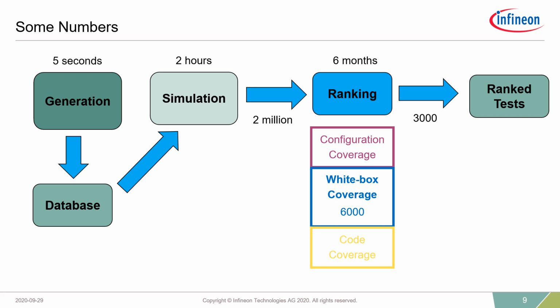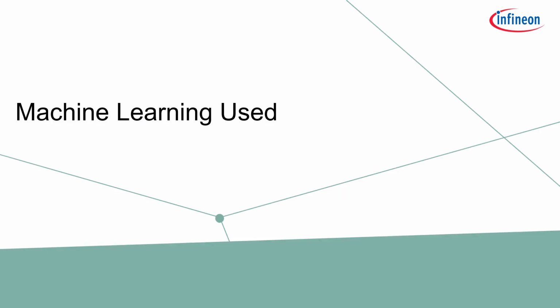During this 6 months, we produce a ranked regression, which contains an optimized set of tests for hitting all of our coverage. Of the 2 million simulated tests, this ranked regression contains only around 3,000 tests. This indicates that there is a lot of coverage redundancy in our simulated tests, with many tests hitting the same coverage over and over again, but hitting no new coverage. We now move on to looking at the type of machine learning we used.